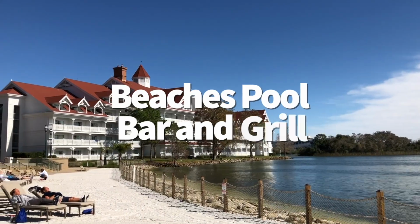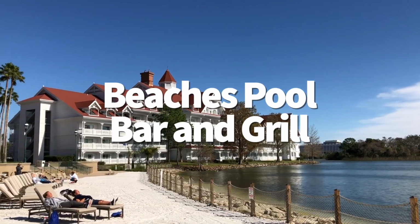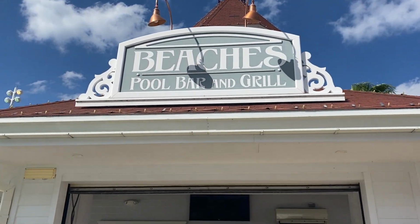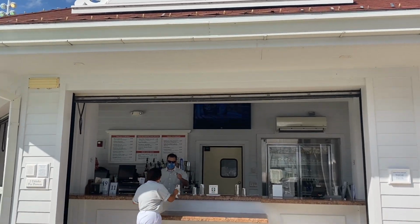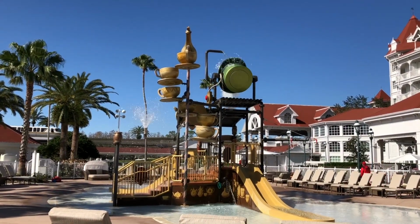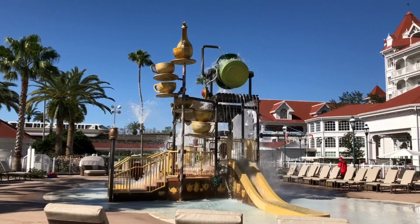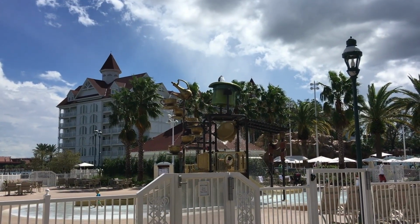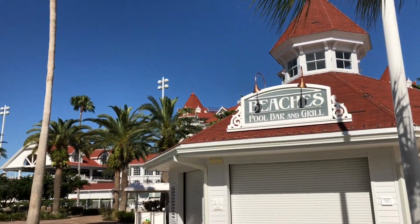Now, you know what Grand Floridian Pool Bar is more exciting than the Courtyard one? This one, Beach's Pool Bar and Grill, is a cute little gazebo with actually unique entrees like lobster sliders and a grilled portobello sandwich, along with specialty cocktails like the rum-based Captain's Mai Tai and the minty vodka-based cucumber and mint mojito. You can also get a few fun non-alcoholic beverages here like theme lemonades and fruit-tastic smoothies.